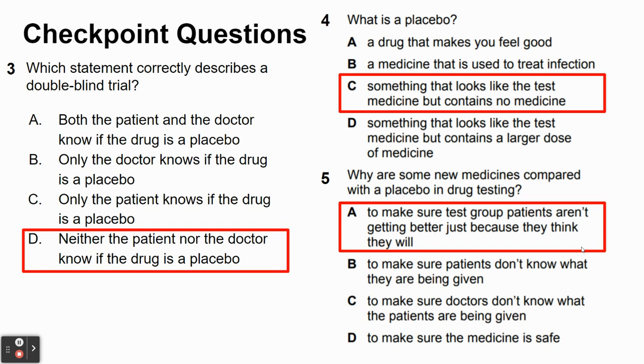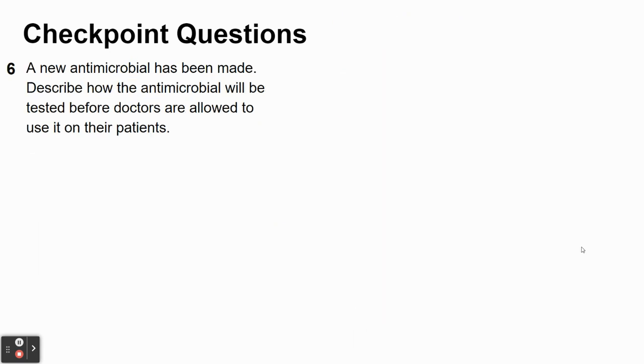And finally, one more question to see if you can write an answer, which requires you to jot down some sentences of your knowledge. A new antimicrobial has been made. Describe how the antimicrobial will be tested before doctors are allowed to use it on their patients. So again, you can pause the video.